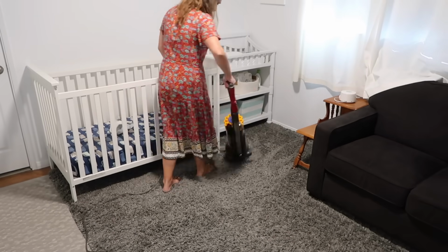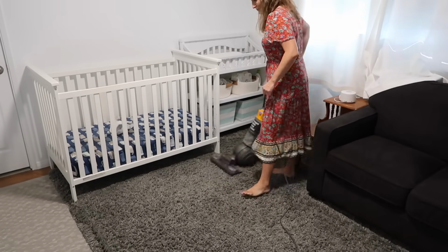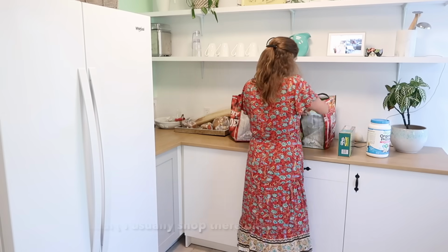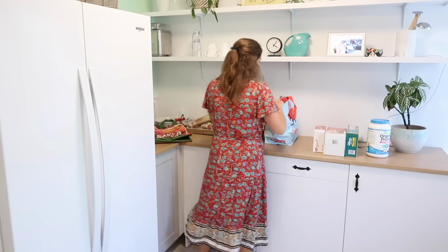This is a shag rug that we had in our previous home. And it works great in here to absorb a lot of the noise, and it's cozy for Levi to walk on, but it is hard to vacuum.